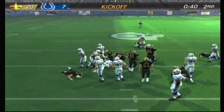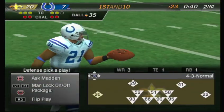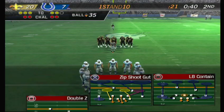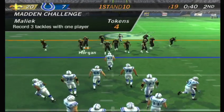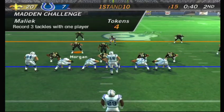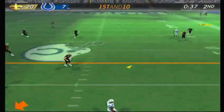Can't hold that. Bob Sanders finds an open area on the return and brings it back to the 35. Ball on their own 35. Ball on the 35-yard line. The Saints line up in a 4-3 with a deep throw to the right side.